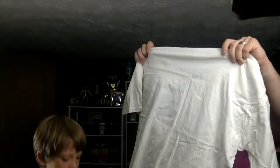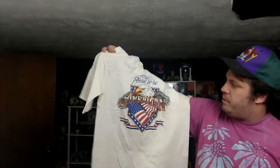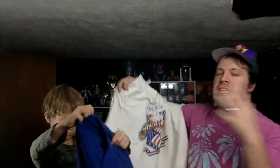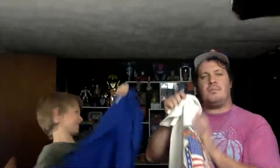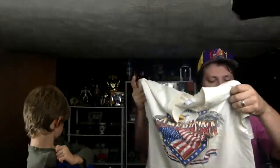Oh, I see an older tag. All right, so we have a 1997 vintage T-shirt here. It is not single stitch, but proud to be an American. The collar, though, is cut. What is it with you people modifying your T-shirts? Basketball shorts. So technically vintage. Is it particularly desirable? That is probably not. So we'll put it aside just for now.